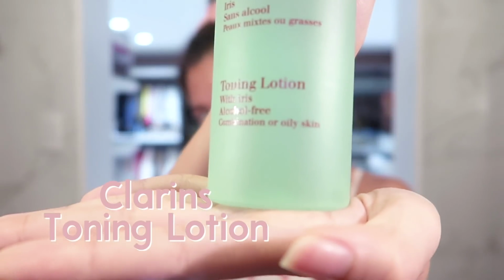So now that I've cleansed my face, now I tone. I'm using the Clarins toning lotion.